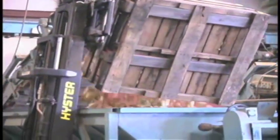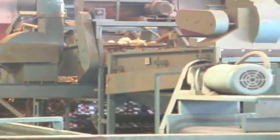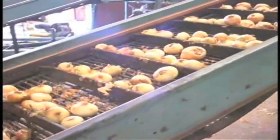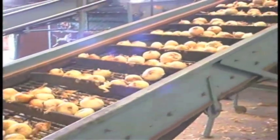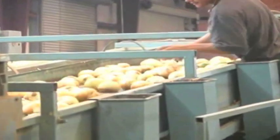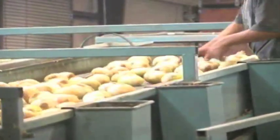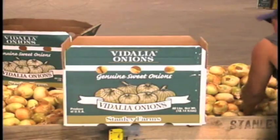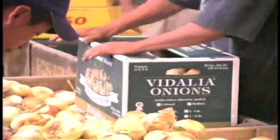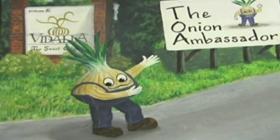Then the onions are poured out onto these conveyor belts which have different size holes in them. The onions drop through the holes which sort them small, medium, and large. These people look at every onion to make sure that there are no blemishes on them so that the onions you get from the store are absolutely perfect. The last step is filling up these boxes or bags, loading them up and sending them to the stores. Now I'm going to tell you how the sweetest onion of all came to be the Onion Ambassador.